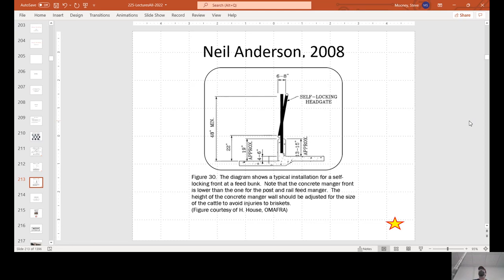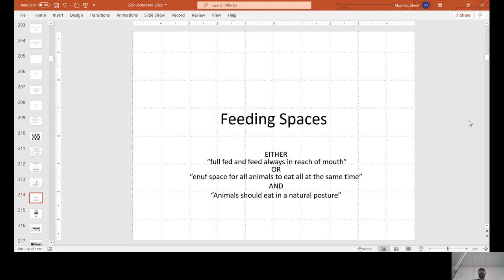The challenge again becomes, does that interfere with any of the operations that you might be doing, cleaning it out, filling it up? How much tilt do we put there?